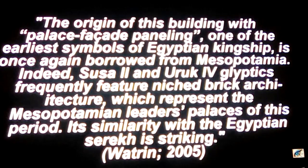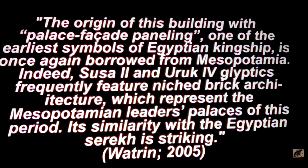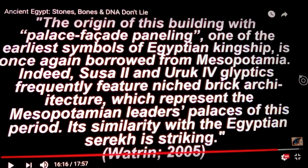The origins of this building with palace facade paneling, one of the earliest symbols of Egyptian kingship, is once again borrowed from Mesopotamia. That's just stated blandly. What they're talking about is the architecture on the outside of the mastabas, and the earliest ones in Egypt have this in-raised and out-raised paneling going on to it, insets that are going down it in a pattern, and all of Egypt's are the same way as they are in Sumeria's and stuff.